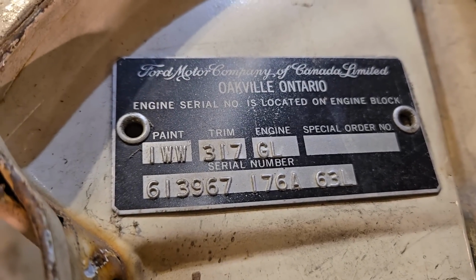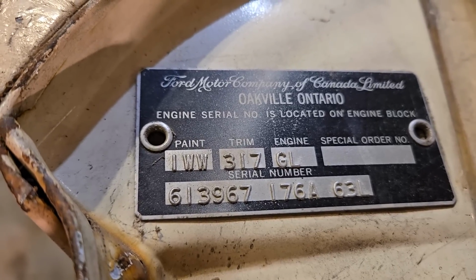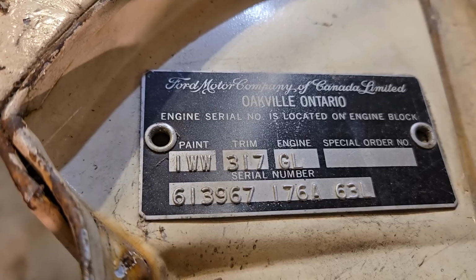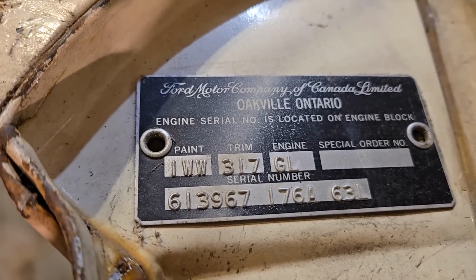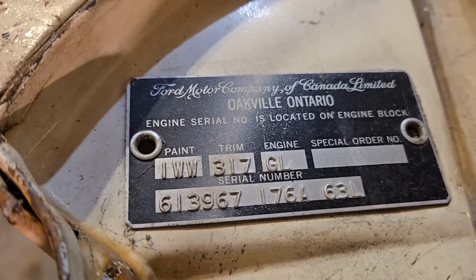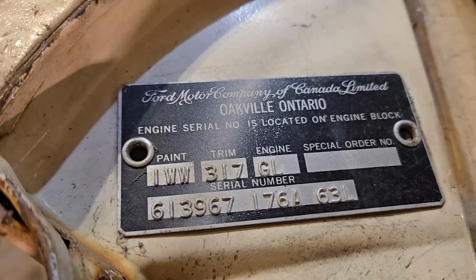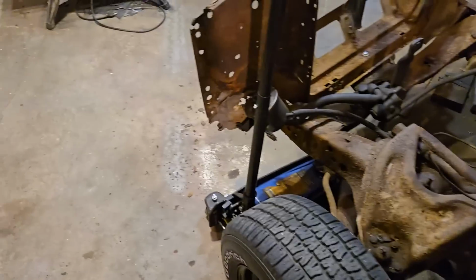I know the 76A is for the convertible. I believe the GL is for the 352 engine. Oh, I'm sorry, and there's an L in there somewhere. Oh, the 63L on the end, I believe, identifies the left-hand drive, because from what I understand, Canada was also building the right-hand drive cars for Australia. The trim 317, I believe, is two-door custom, at least from what I've read anyways.